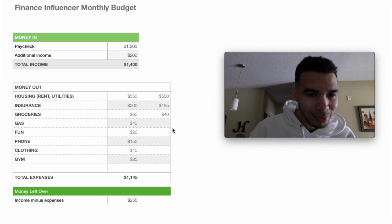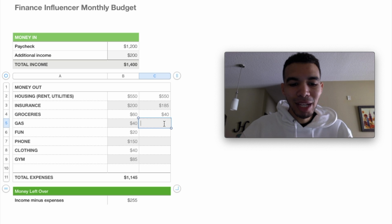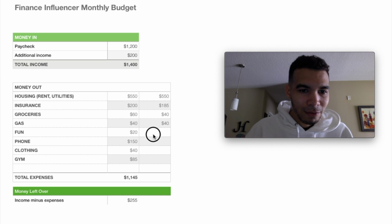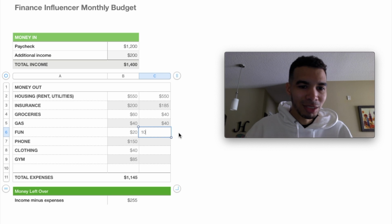Gas, well again, I do work pretty far. I don't think I can bring it down that much. I'm going to say maybe keep it the same there, and just hope that we can get through. For fun, since it is mandatory to have some fun, I also want to scale back a little bit and start to focus on this semester that's coming to an end. So maybe sacrificing that a little bit and dropping it down $10.